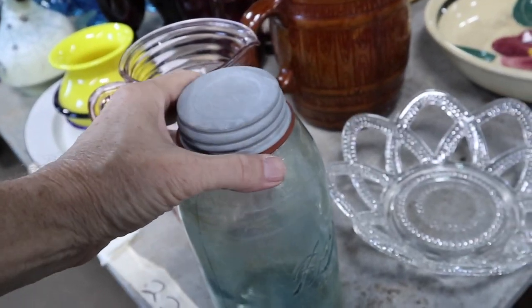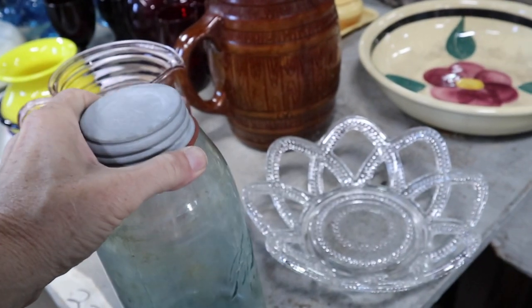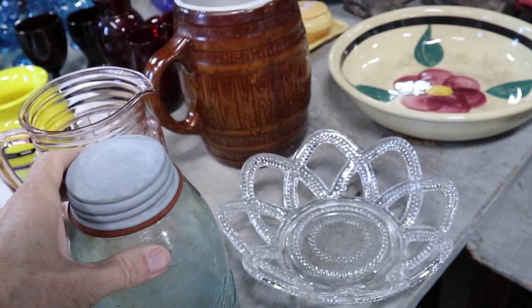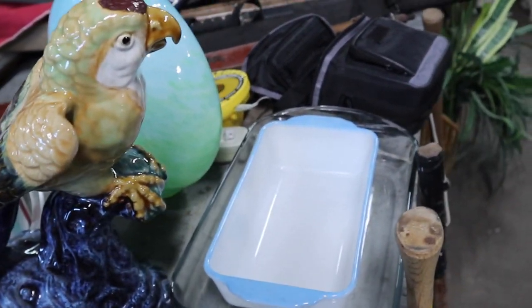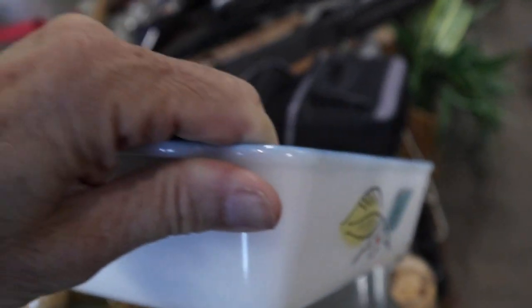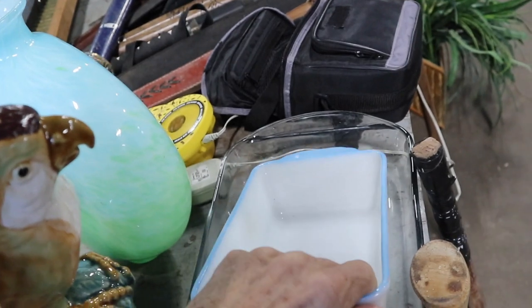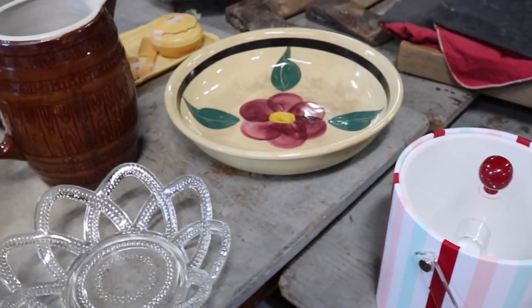Let's see what number's on this ball jar. No number at all, okay. I know people look for number 13. Neat loaf pan here with the blue and the flowers on it. This is Fire King, a pattern you don't see so often. I don't think that had a special lid. You could put a regular clear lid on it, I think.